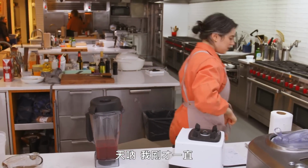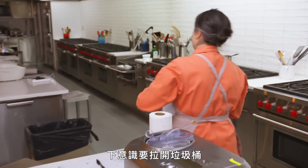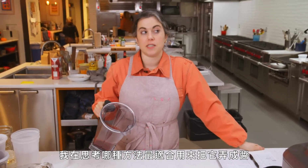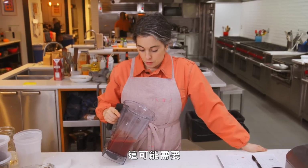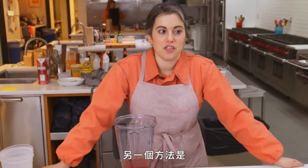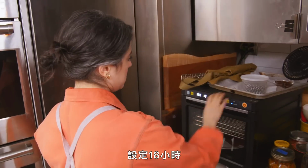Oh, God. I just keep trying to pull. My hand automatically tries to pull the trash out. I'm just trying to decide the best method for concentrating this mixture. It's probably going to be boiling it on the stove. The other option is that I could really gently dehydrate it overnight. I'll set it for 18 hours.